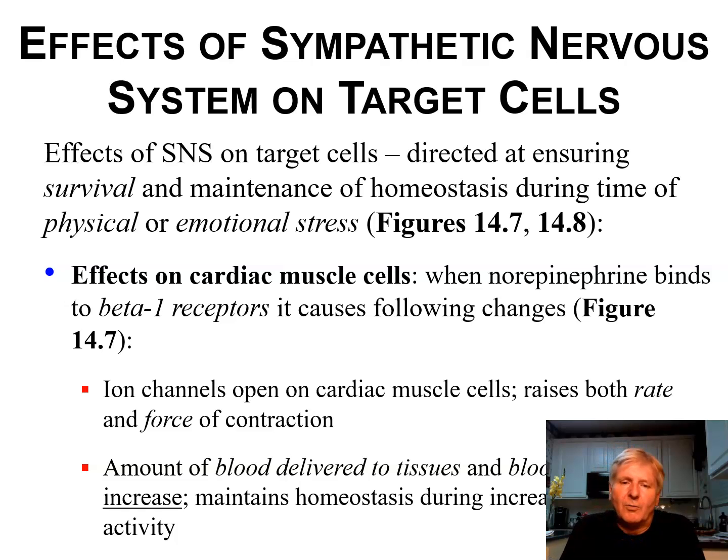So what is the effect on the different organs like the heart? So the effects of the sympathetic system on the target cells, remember, it's directed at ensuring survival and maintaining homeostasis during times of either physical or emotional stress. So on the heart, when the norepi binds to the beta-1 receptors, it basically causes two things to happen.